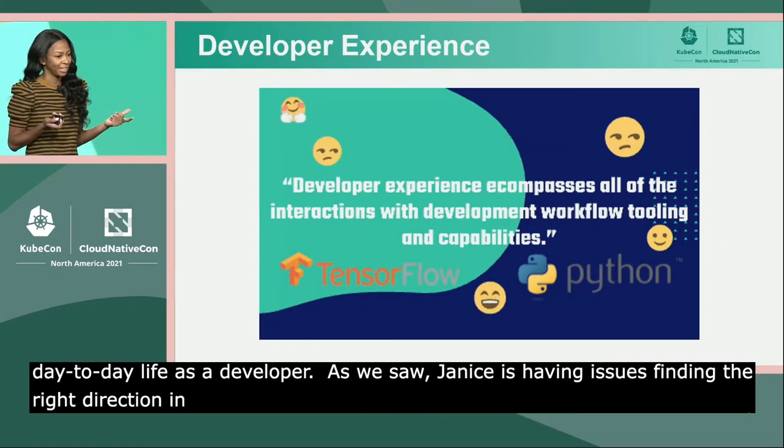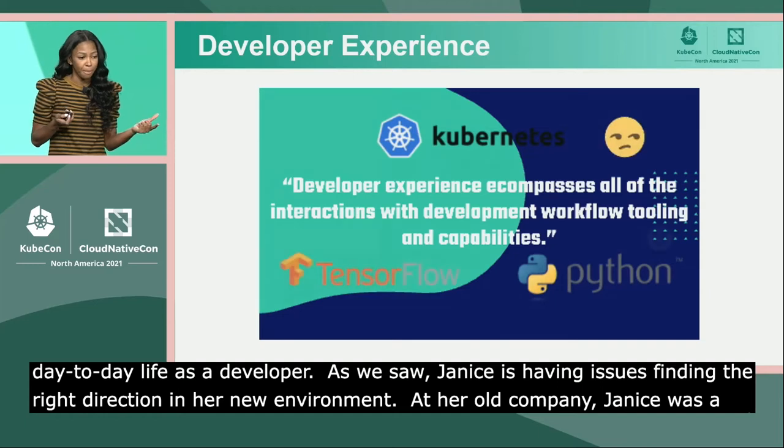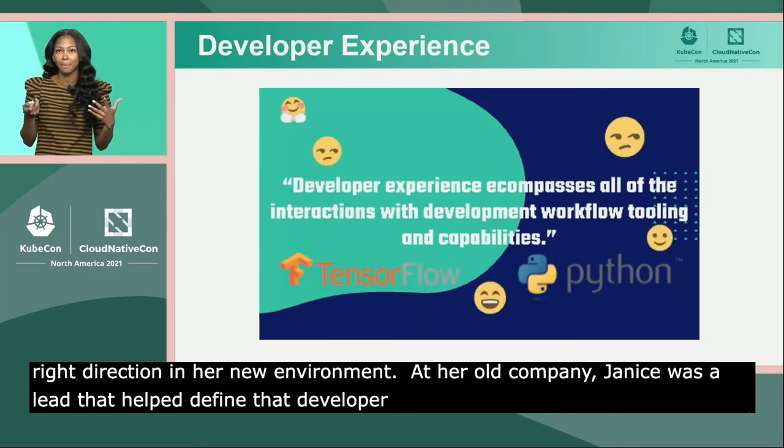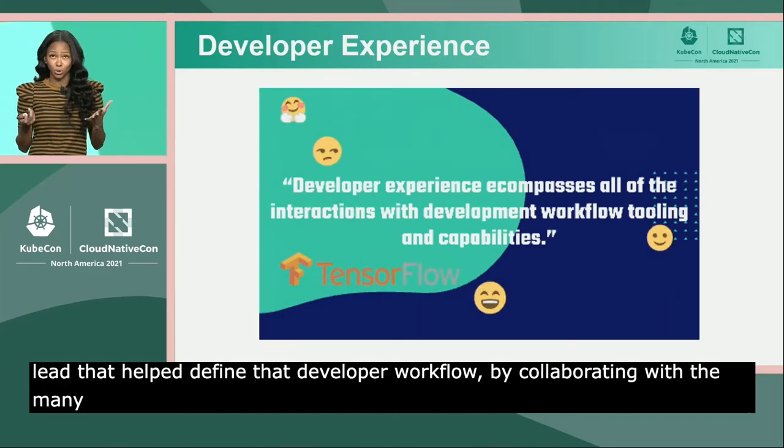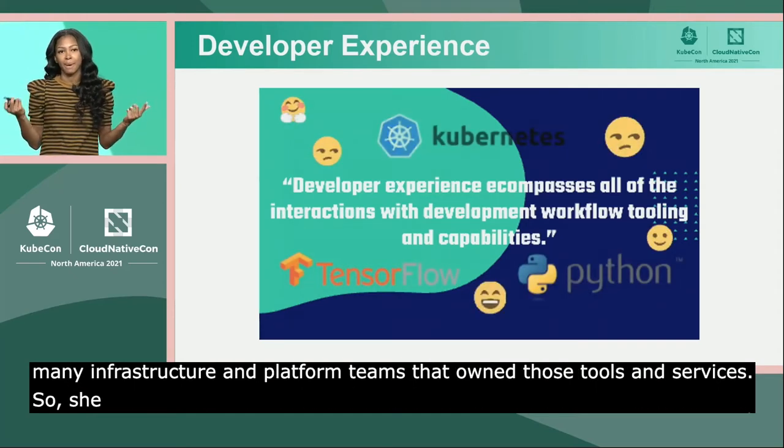At her old company, Janice was a lead that helped define that developer workflow by collaborating with the many infrastructure and platform teams that own those tools and services. So she definitely has an idea of how things could be better.